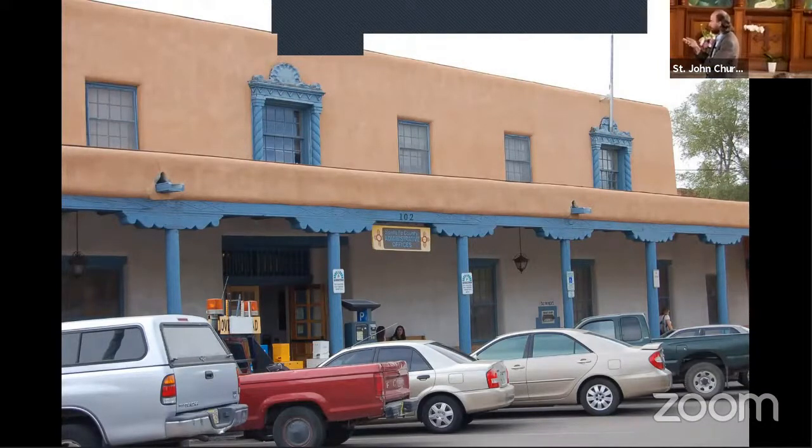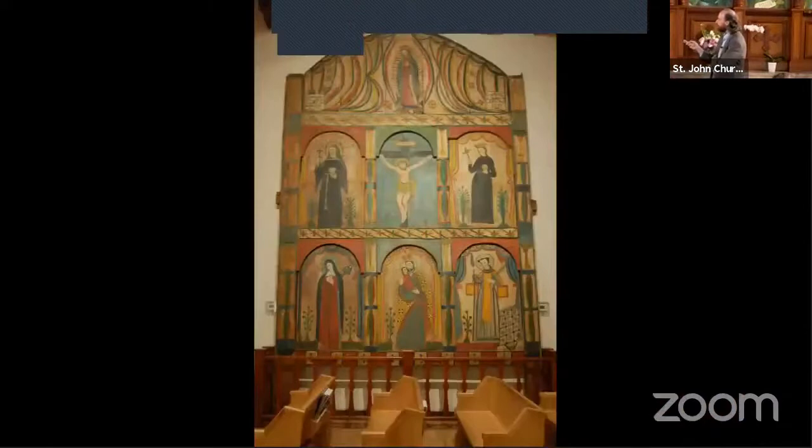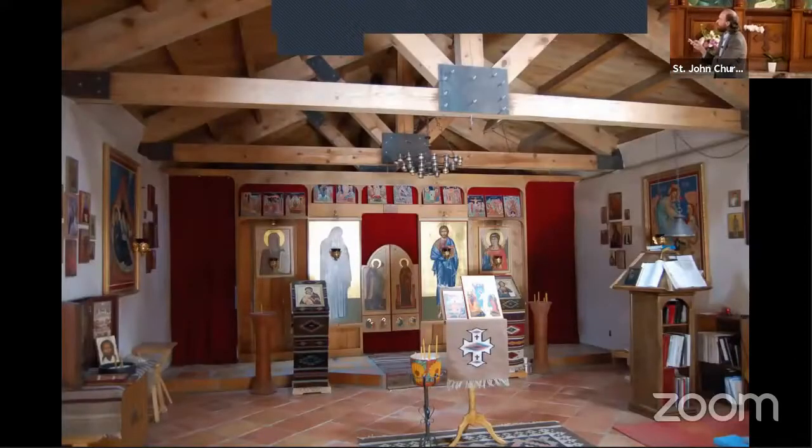To this day, all of the buildings in the Santa Fe area are built in this same post and adobe style of architecture. And of course, there are very, very old Catholic churches in New Mexico that have this type of thick adobe walls and a beamed ceiling, and these retablos that are very much like an Orthodox iconostasis. In New Mexico, there's already an established tradition of Orthodox worship that has absorbed this style.